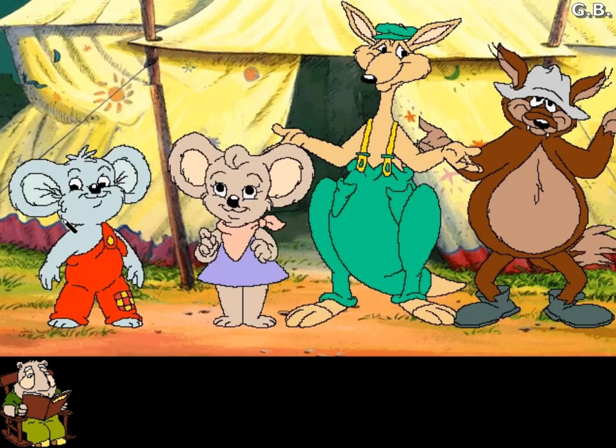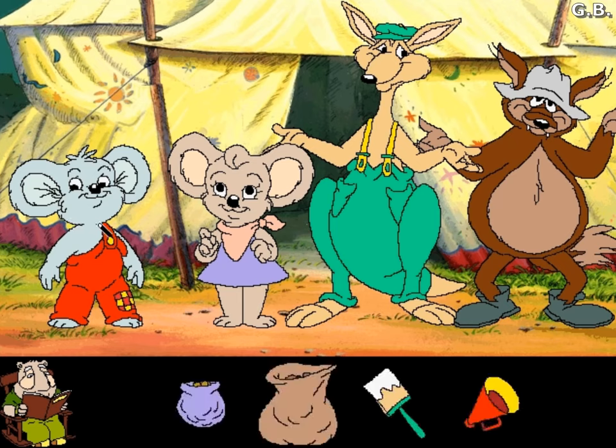Can you help Zapparuni finish this trick? He made all these things disappear, but now he can't remember where they came from. Can you remember who used what in the story? Use the mouse to click and drag each item to its correct owner.